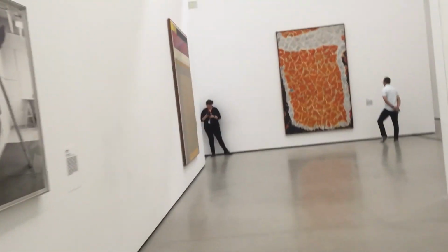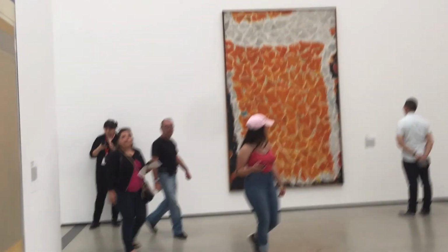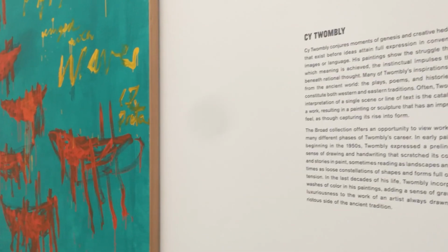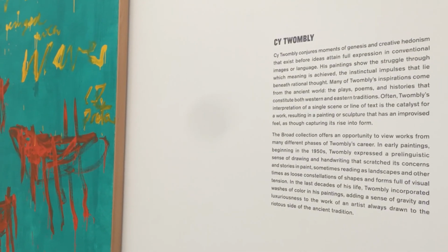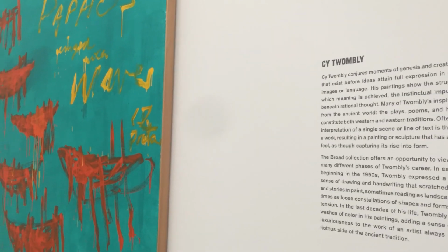As I am continuing through the rooms, you will see some of the more interesting exhibits. This room is a little more political. For example, this one, Cy Twombly, conjures moments of genesis and creative hedonism that exist before ideas attain full expression in the conventional image or language.